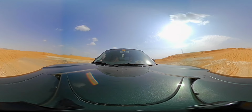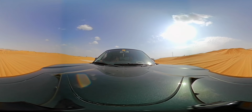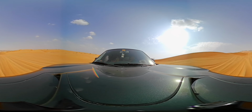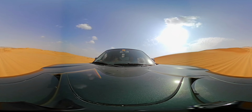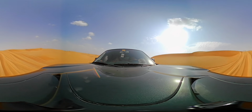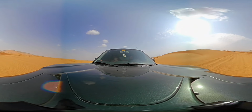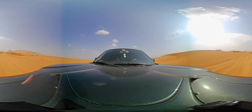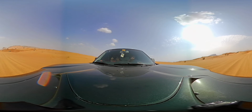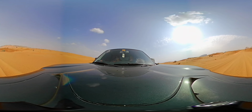I'm driving a Suzuki Jimny, which we call the desert crab, because it's like a crab when it comes to the dunes. It just floats over sand. I deflated the tires only up to 20 psi, and the Jimny was simply floating on the sand. I did not feel any issues driving it on the sand, and not to mention, I'm not worried about getting stuck anymore.